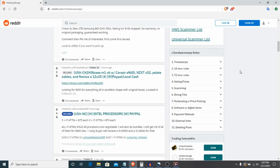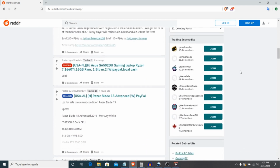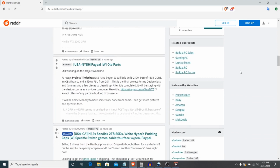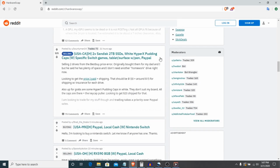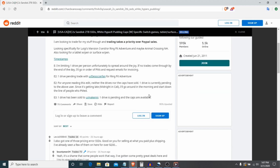Secondly, this subreddit has a very competent and welcoming community. If someone attempts to sell a product for a price that's above its worth, other members will inform them of the actual value of what they're selling, and they will almost always either change their price or remove their post altogether. These two factors keep prices very low on Hardware Swap.